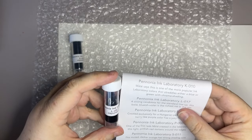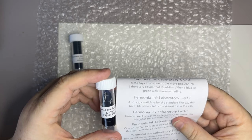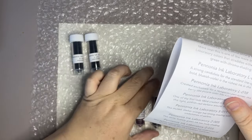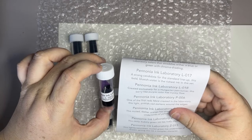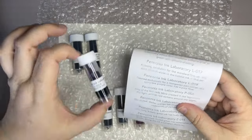L017, a strong candidate for the standard lineup. This bold bluish violet is the richest ink in the set. L018 is created exclusively for a Hungarian pen turner. This berry-like purple color has a juicy flow. Judging from the color on the vial, I really like that one.